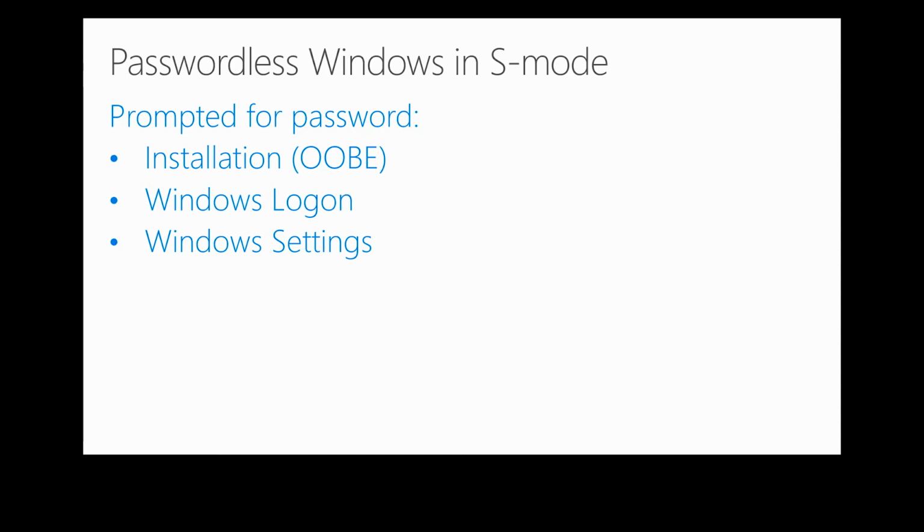So typically, if you work on a Windows 10 device, you will be prompted for a password several times. First of all, during the installation, during the out-of-box experience, I'm sure you've seen it, the blue screens, you go through it. At some point, you have to make the decision whether you're a home user or an enterprise. Regardless of what you choose, one of the next questions will be, what's your username, what's your password? And it kind of stops right there because we don't want to have a password.